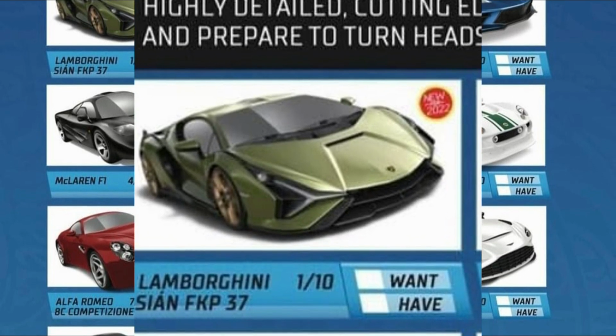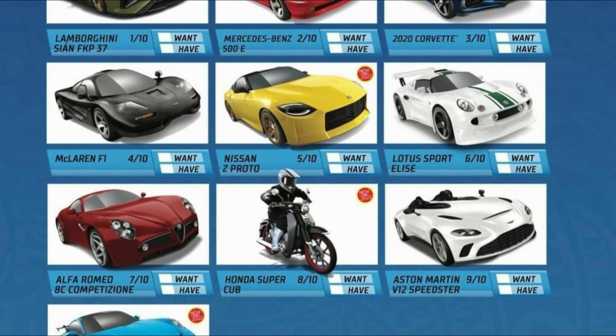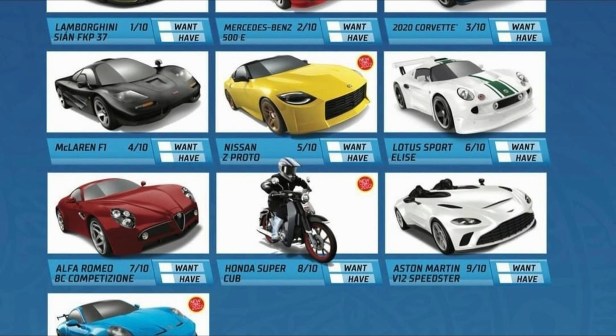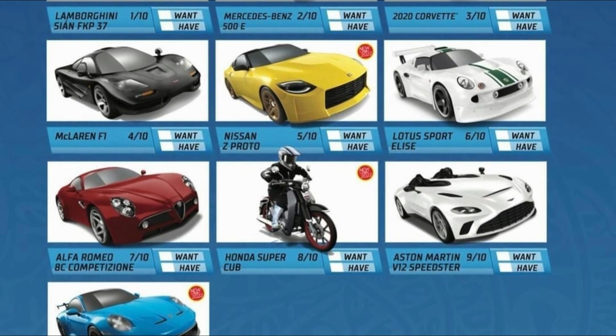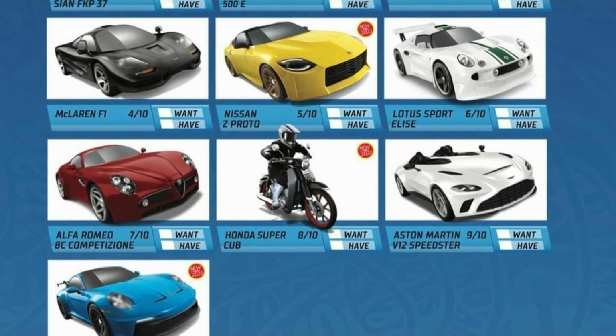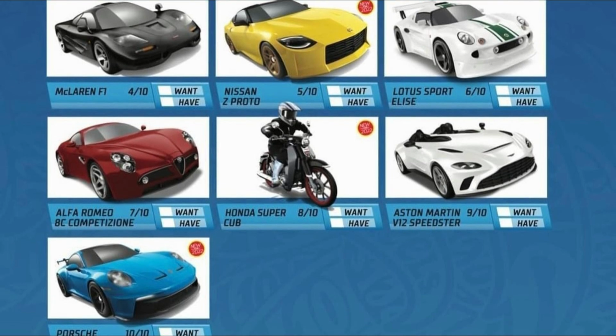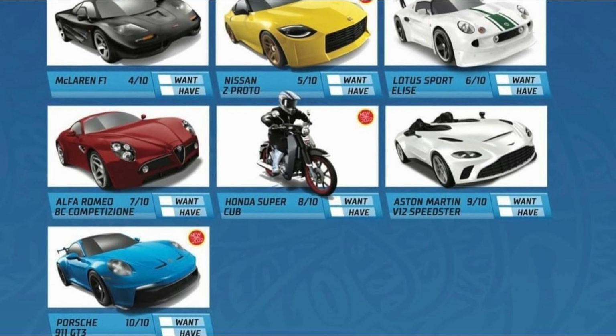And don't underestimate or forget about the Porsche 911 GT3. That looks phenomenal as well. Of course, the Nissan Z Proto looks fantastic. Yeah, actually, man, again, grab all the cars for the Factory Fresh. They are absolutely beautiful.